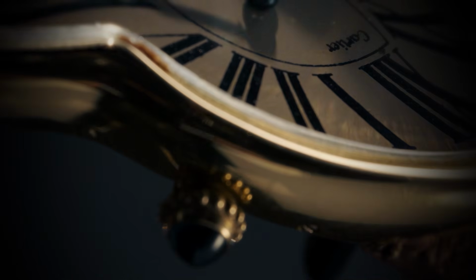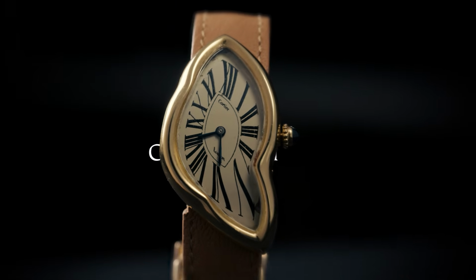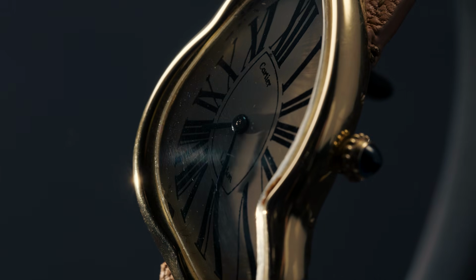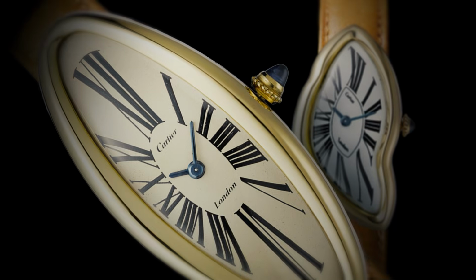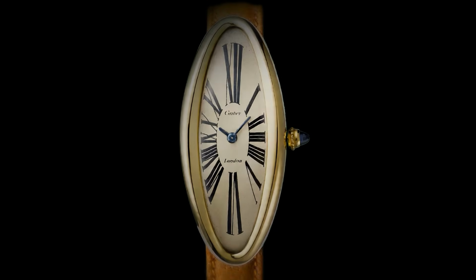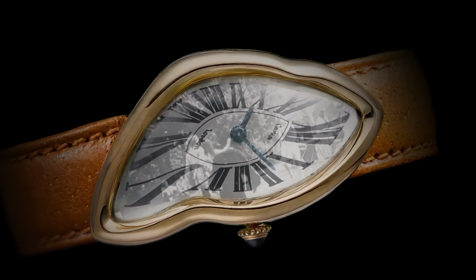Next we will move to the most radical shape of them all, the Cartier crash. Look at this 1987 London crash. It looks like it's melting. You might think of Dali, or as many believe, it was inspired by a fiery car accident, but the truth is far more intentional. Jean-Jacques Cartier and the London head of design, Rupert Emerson, took the maxi oval, a cousin of the baignoire, and literally pinched the ends, distorting it to capture the rebellious energy of the 1960s, swinging London.